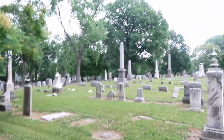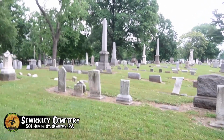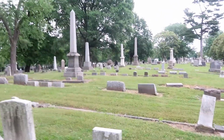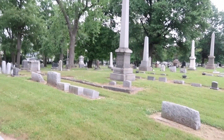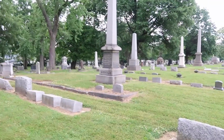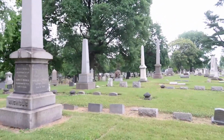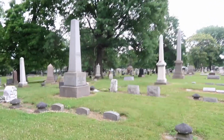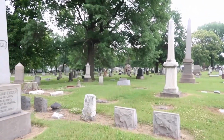We made it to the Sewickley Cemetery, where I just drove to the top of the Allegheny Mountains. And I can't thank the staff here enough for looking at my screen grabs from the movie with a chuckle and dropping what they were doing to point me in the right direction. There's no way I would have found this spot without them.